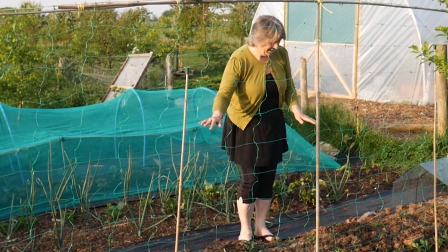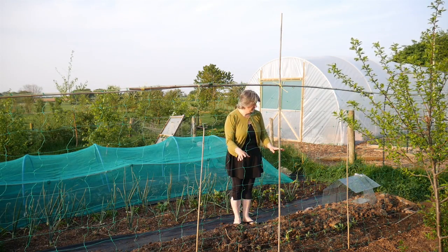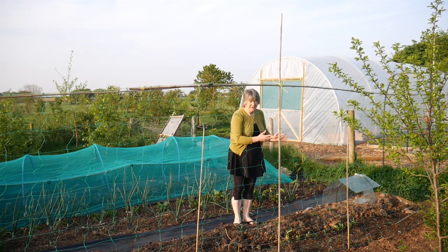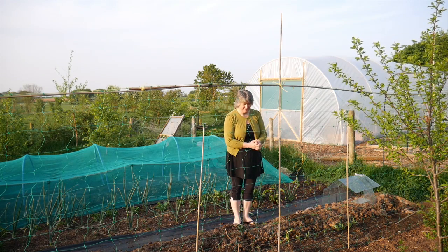Then I've put in a row of beet. So I've got beet leaves at that end. The middle section has got some that I'll be growing for roots, and at that end I've just sown some seeds, so they will come a bit later. So hopefully there will be a constant flow of beet leaves and beets to eat.